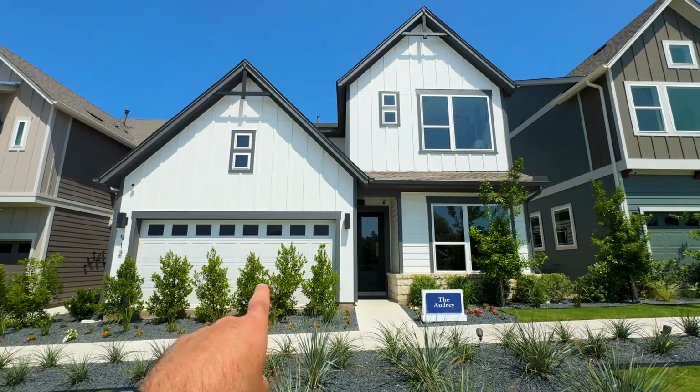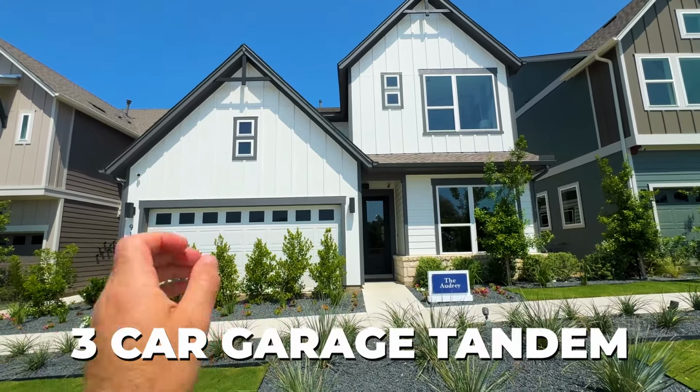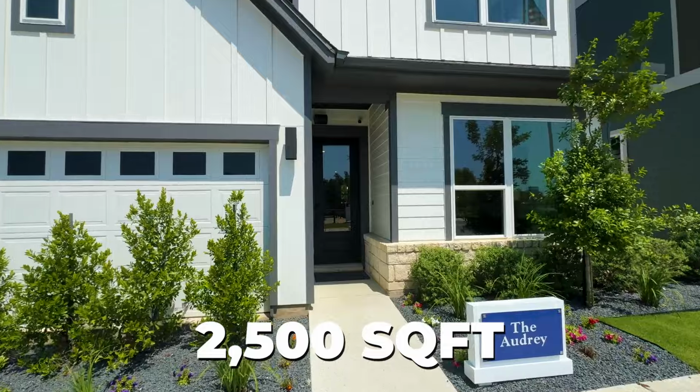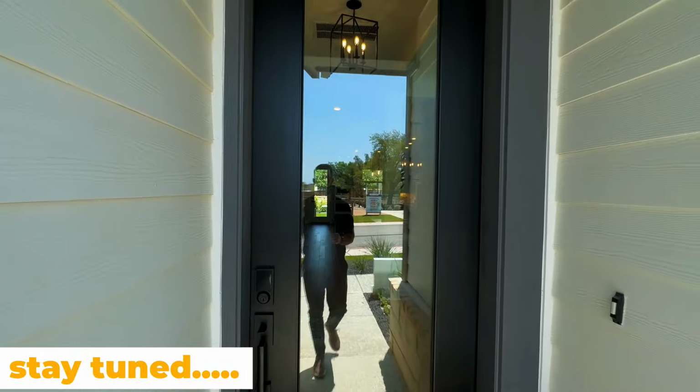On our second option, we have this beauty. This is actually a 3-car garage tandem. Think about that. Incredible. 4 bedrooms, 3 baths, 2,500 square feet, and again, wait till I tell you the price at the end. This is a beauty.